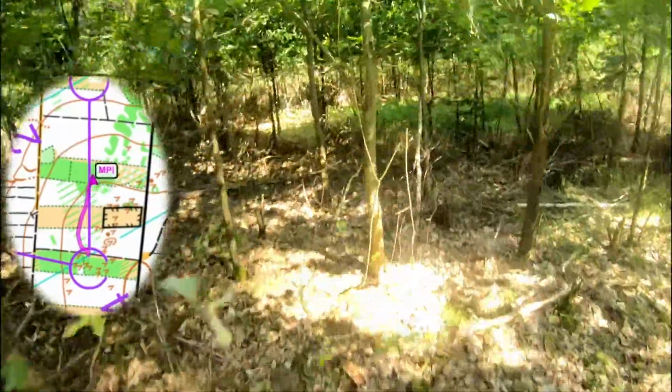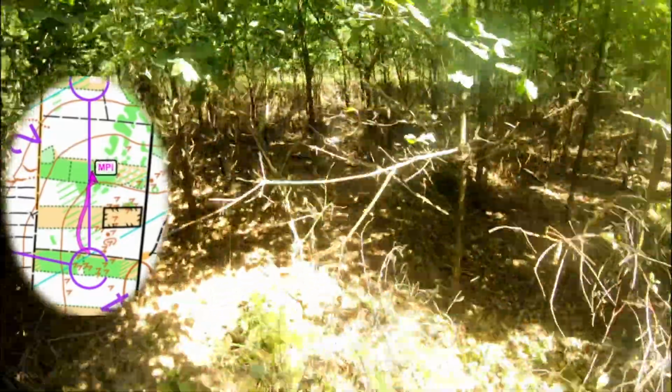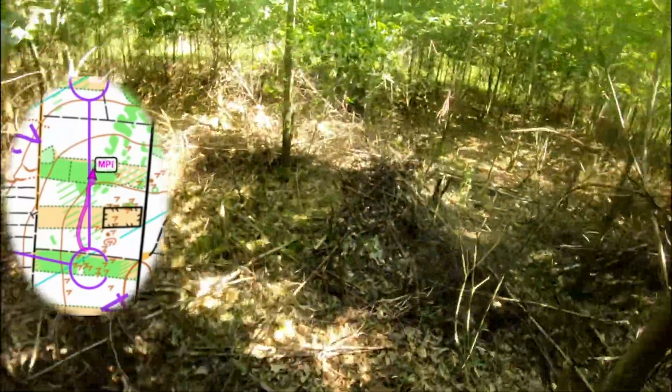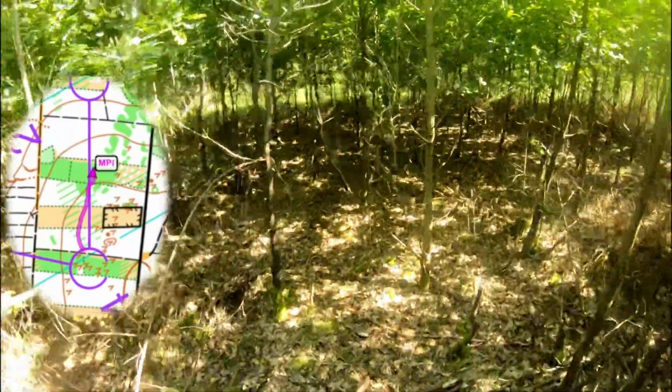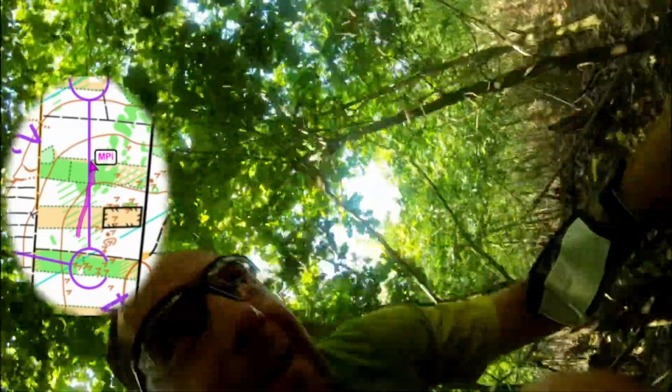Again, I'm quite tall, so it's not easy for me to get through all these branches, and you have to be bent down. Then my camera was caught by one of the branches, so I had to pick it up and put it on me again.